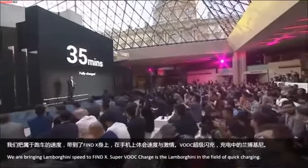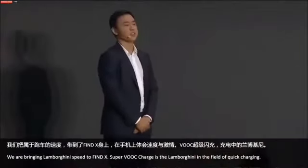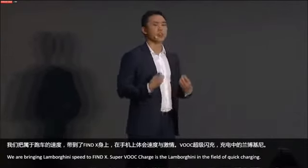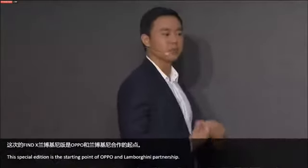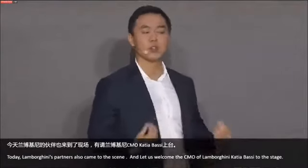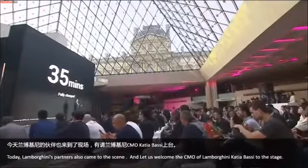We at OPPO are bringing Lamborghini speed to the Find X. Super VOOC Charge is the Lamborghini in the field of quick charging. This special edition is the starting point of OPPO and Lamborghini's partnership. Today, we have Lamborghini's partners also here at this event. And let us welcome Lamborghini's Katia Bassi to the stage.